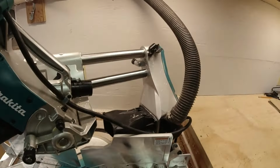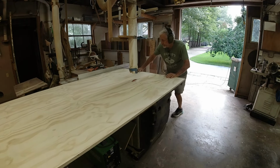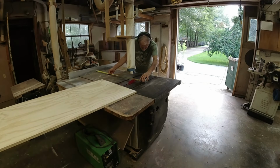So about a full sheet of 3/4 inch Home Depot softwood sand ply, I think they call it. It's okay stuff. It's like half the price of a hardwood sheet, and it's better than the construction variety. And I ripped it to the size I wanted.